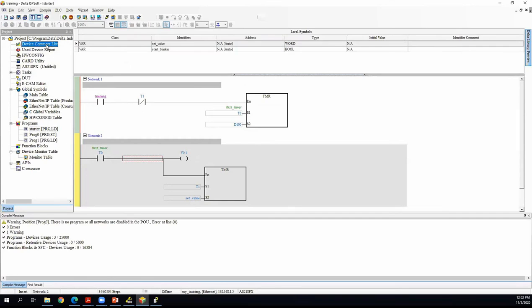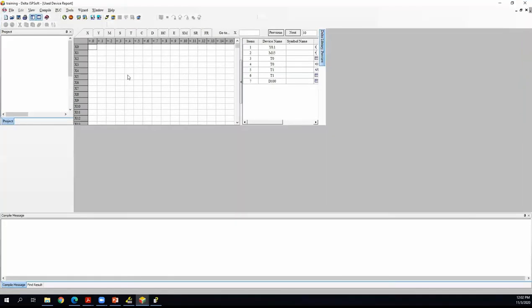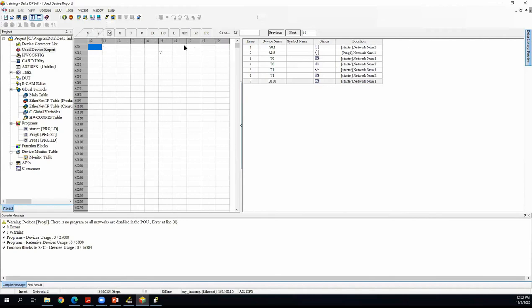So what else? We talk about the device command. Let's have a look at the device report. This is a tool that shows which variables you used. When I click the device report, I can see on the right hand side which addresses I used inside the PLC project. Also I can see the overview of, for instance, the M memory area. M15 is used, there is a mark here, and here it says you used M15 before in program one. So when you are writing code, if you forget which address is empty or if you used that address before, you can come to the device report to check if it is used or not.